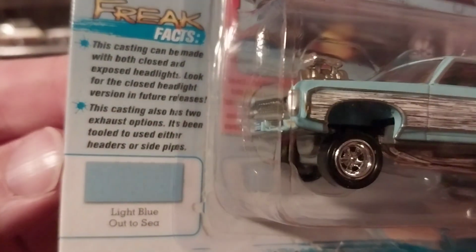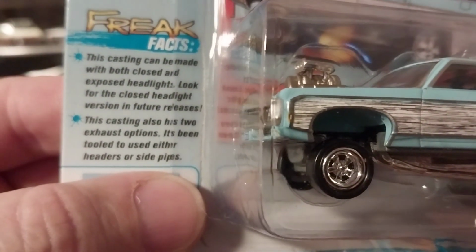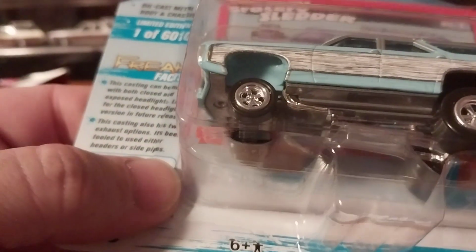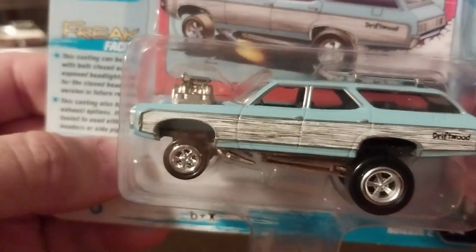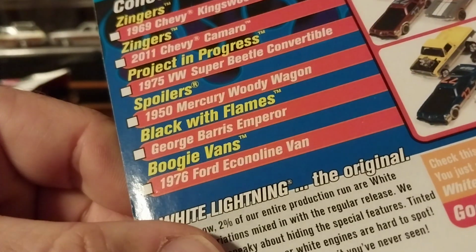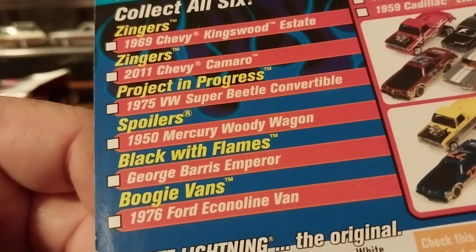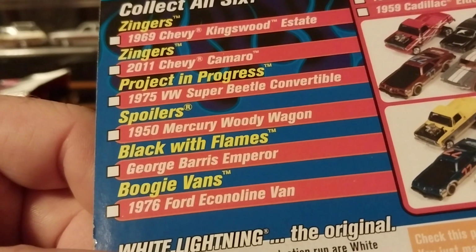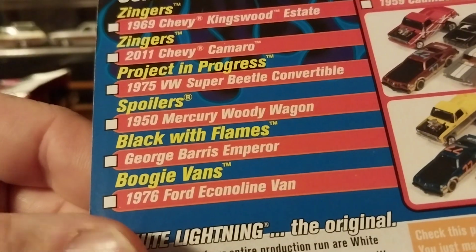This casting also has 2 exhaust options. It's been tooled to use either headers or side pipes. So that's kind of cool. We'll have to see with the side pipes. But yeah, this is actually still an Autoworld body. So anyways, on the back side, it just tells you what's available in this release. Zinger, 69 Chevy Kingswood Estate, the 2011 Camaro, and your project in progress, 75 Super Beetle convertible, the spoilers, 50 Mercury Woody wagon, and Black with Flames, George Barris Emperor, and Boogie Van's 76 Ford Econoline van.